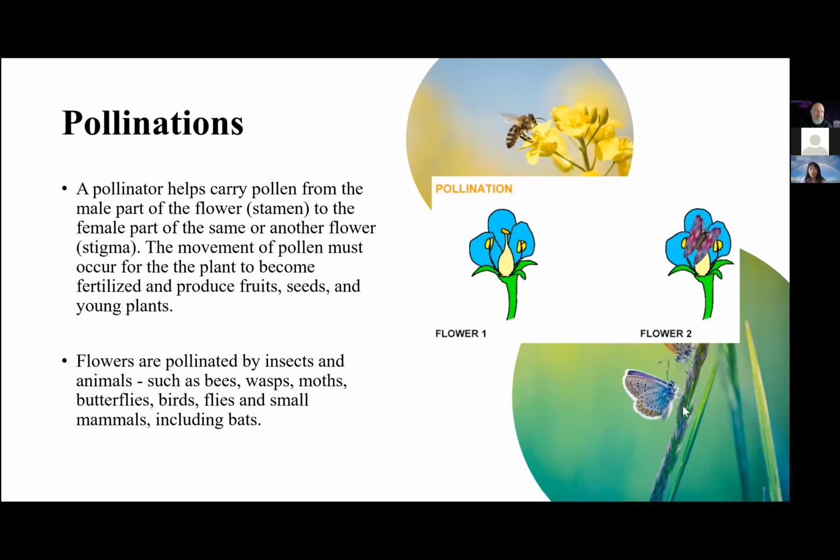So what is pollination, by the way? You can see the two flowers here on the right-hand side. In this instance, the pollinator is the butterfly. The butterfly flies from one flower to the other, bringing the pollen from the male part of the flower to the female part of the flower. Why is this so important? It's because the movement of the pollen helps the plants fertilize and produce fruits, seeds, and young plants.